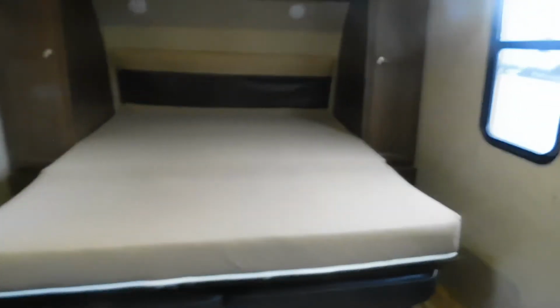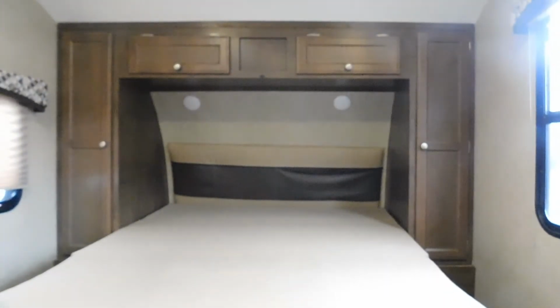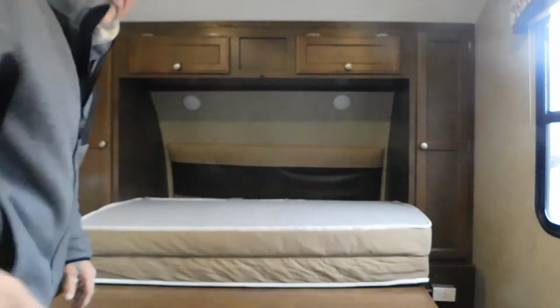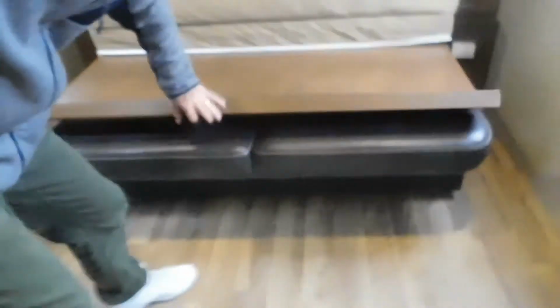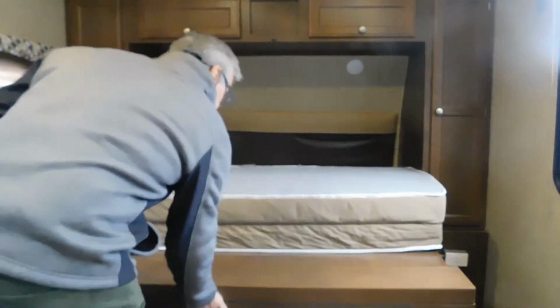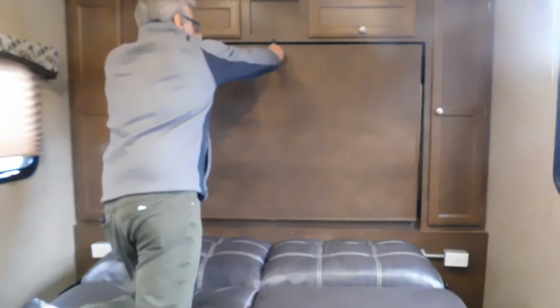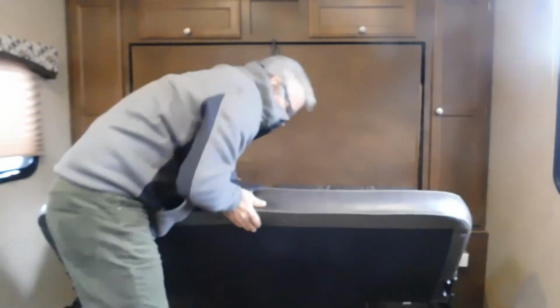And now your sofa is a bed. Reverse the process. Put it all back. Fold this in half. Fold this bottom last right there up. Lift this up. Lock it in the middle. Jackknife your sofa back up. And you're back to a sofa.